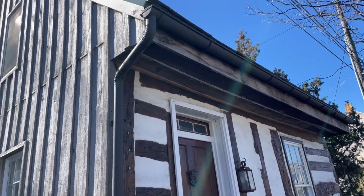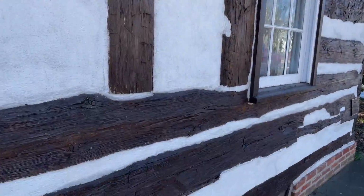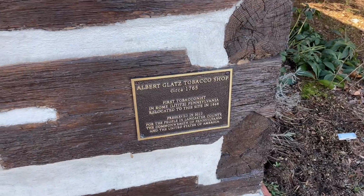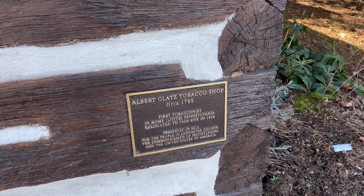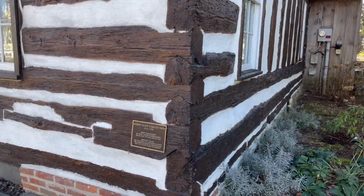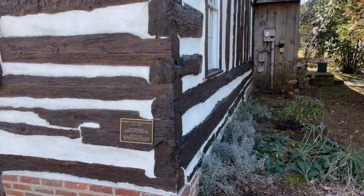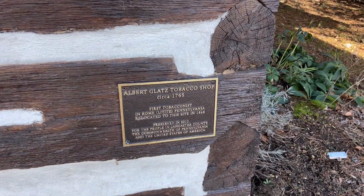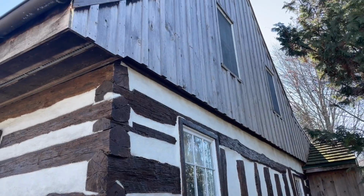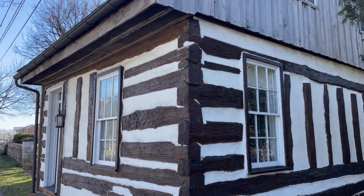Look at this amazing house, this building that sits right next to the mass grave. This is awesome, all built out of wood and plaster. It says Albert Glatz Tobacco Shop, circa 1765. First tobacconist in Lititz, Pennsylvania, relocated to the site in 1868. So this building right here was built circa 1765. That is crazy that this building still exists. It says preserved in 2010 for the people in Lancaster County, the Commonwealth of Pennsylvania, and the United States of America. That is too awesome. Amazing that something like this still exists and is still here for people to see.